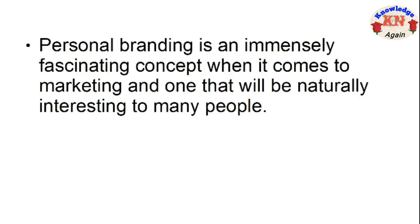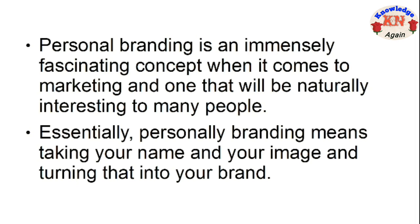Personal branding is an immensely fascinating concept when it comes to marketing, and one that will be naturally interesting to many people. Essentially, personally branding means taking your name and your image and turning that into your brand. This is a way for people to potentially achieve a minor form of celebrity online, hence the mass appeal, while also presenting an opportunity for businesses to reach a much larger audience in a far more personal and impactful way.